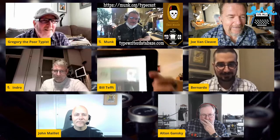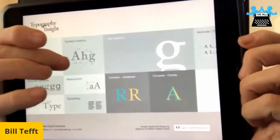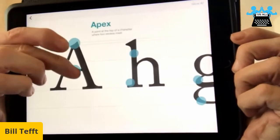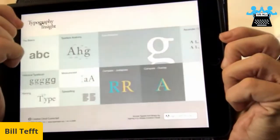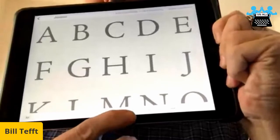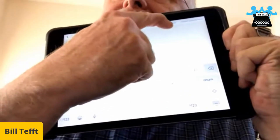I'm going to try a little experiment here, if you don't mind, Greg. Yeah, go for it. Okay. Let's see if I can get this right. There you go. Let's say you want to understand what all the little terms mean. There's apex, there's crossbar, there's stem. Okay, so let's go back here to the type inspector. There's a lot of different ways to change it. You can see text, you can see all the fonts that they have here. Okay, try that.